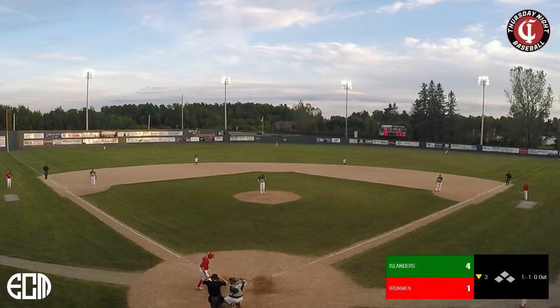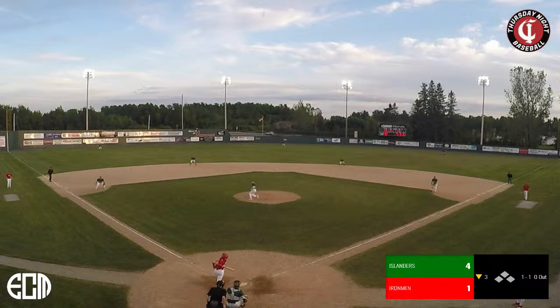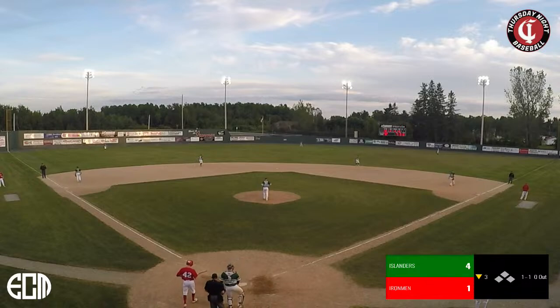Both of these teams will be in action in doubleheaders on Saturday. The Alpines will be here to take on the Ironmen. 2 o'clock start for the first game there. And that ball is popped back foul, and that'll even the count at 2-2. The Islanders will be on the road on Saturday as they head to Fredericton for a double dip at Royals Field. 2 p.m. start there as well.